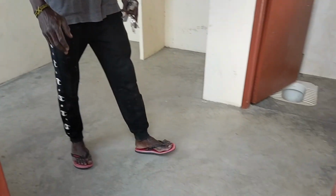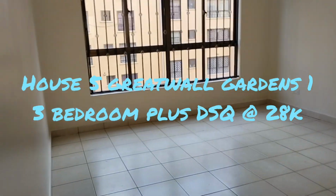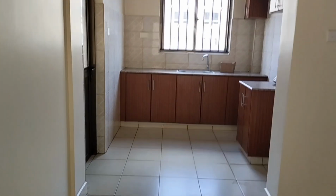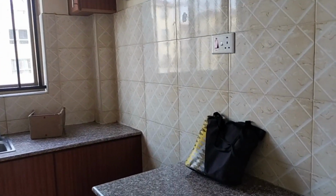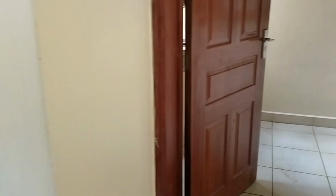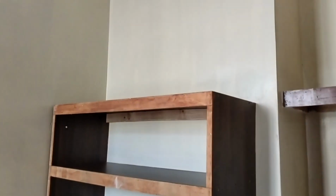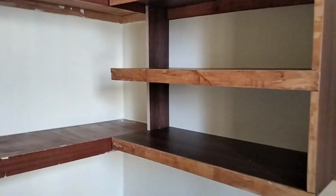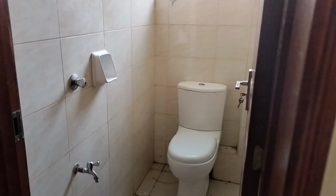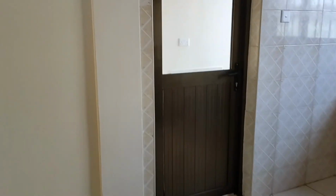So from the entrance, this is the living room. The living room looks like that. Then it's an open kitchen, just like where we are. By the way, kuka itakaa wapi, fridge itakaa wapi? Then it has a small DSQ over here. I don't know what this one can be used for. It has like a small DSQ with its toilet. Then the washroom area is like that.